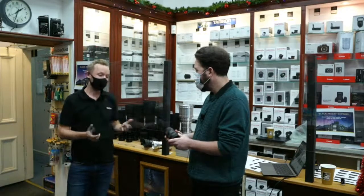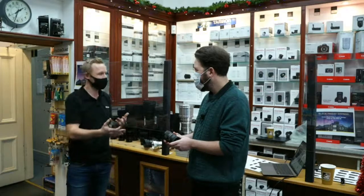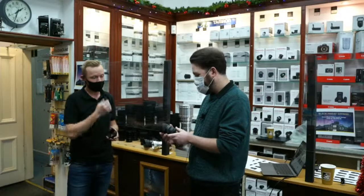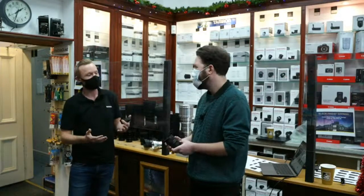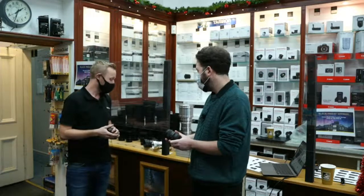Yeah, it's just that really handy focal range. You can use it for everything from your landscape photography all the way through to portraiture and that kind of stuff. So it's versatile. And it focuses really close as well. So it doubles up. I'm not going to say it's the same as a true macro lens, but you can get very close with it. So it works really nicely for that.